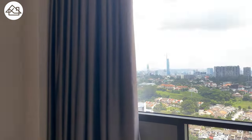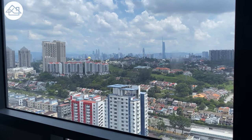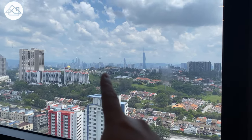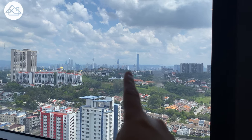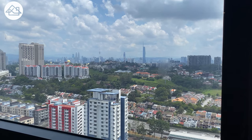And this is the $1 million view. This is the view that people will be crazy about. You can see the big four there, the Twin Towers, the Marriott KL, TRX, and the other one, I think 118, I think so.